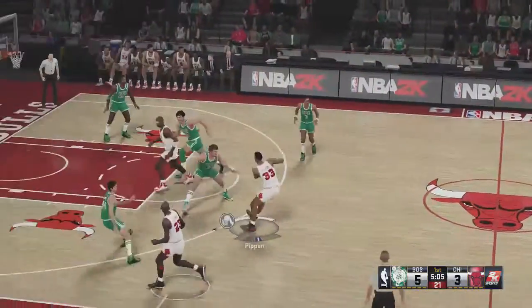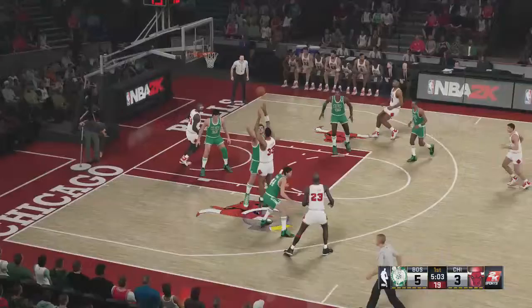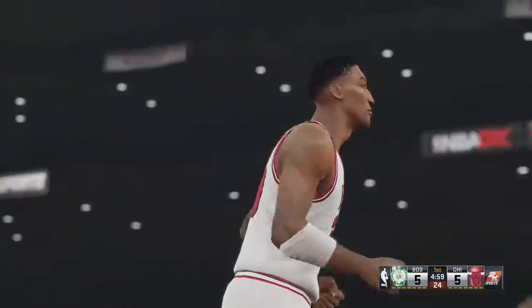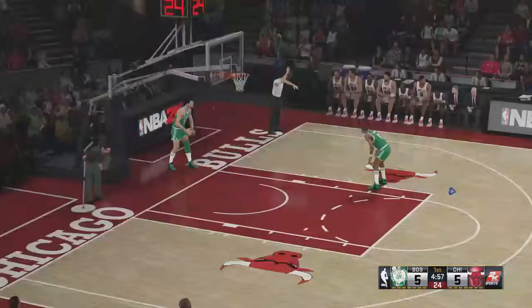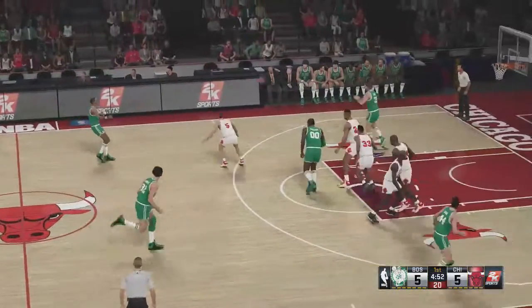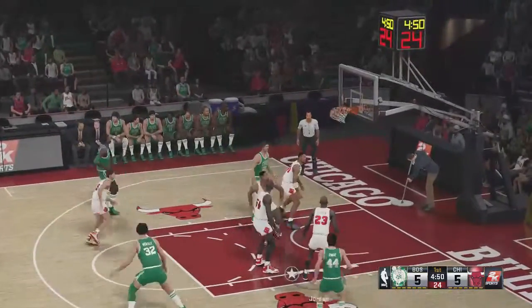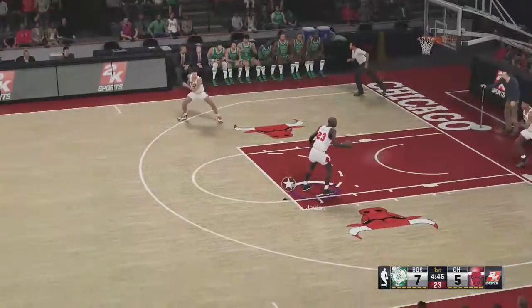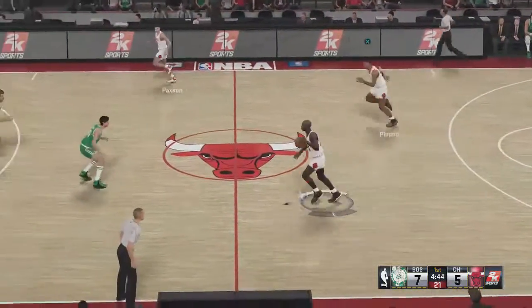And here's Paxson. Here's Pippen. Connects on the 17-footer. And now just over a minute played here in the first. The dish to Bird. Wide open look. And off the left side of the rim. And it swirls in for him. Bird's got his second basket of the night.